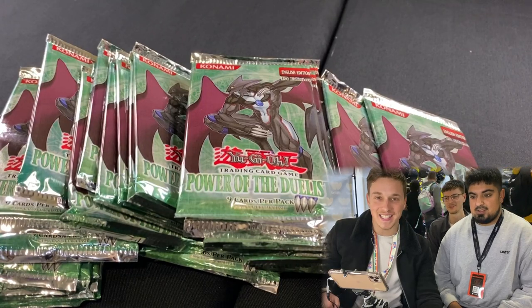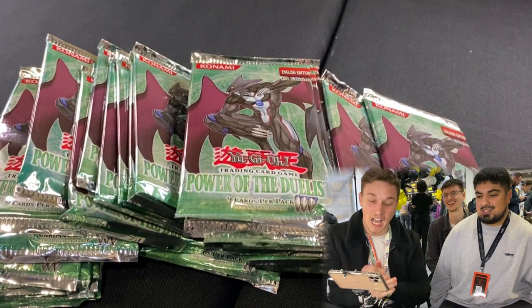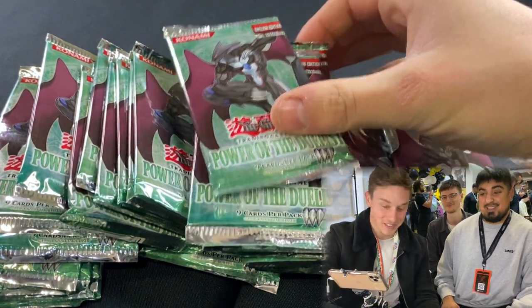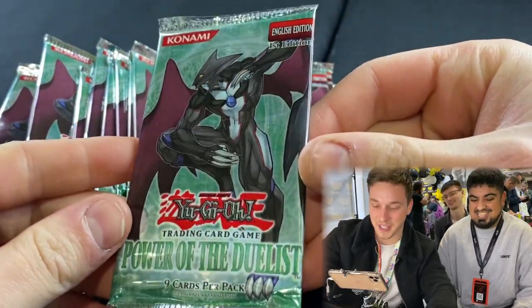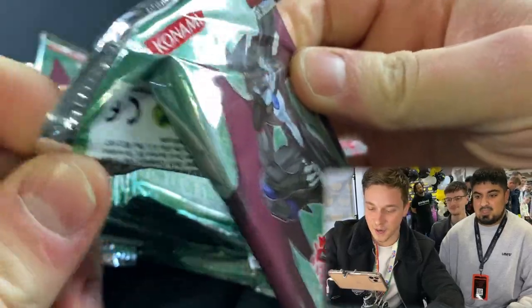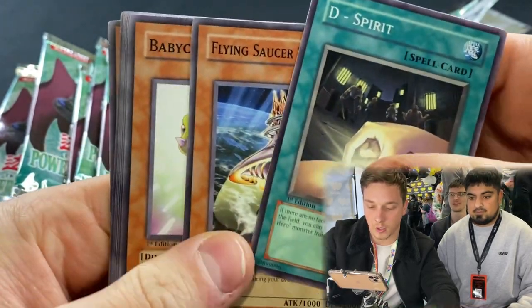These are alright, guys, time to crack open 30 hobby Power of the Duelist packs. I'm gonna start. I'm hoping these are good. Well, we're hoping they're not scaled because Amar's got some as well, so let's crack open these beautiful packs, guys. We're hoping to get an ultimate rare Chimeratech Overdragon, which would be very nice, but any ultis will do.